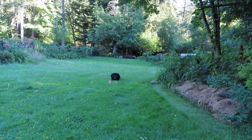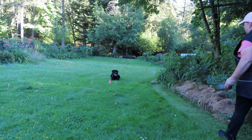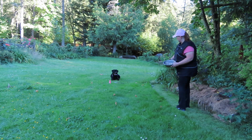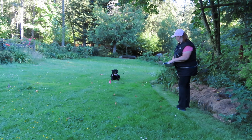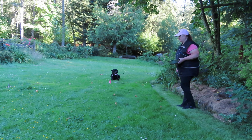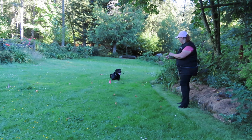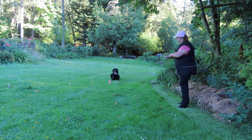This is Winter. It's really hot here, so we're working on tracking articles. So I have this kibble mixed with canned dog food. He's really hungry. He doesn't know articles. So what I want him to do is, I've already put articles out, things that he won't chew, and I want him to indicate them so that he starts to get value for the article.